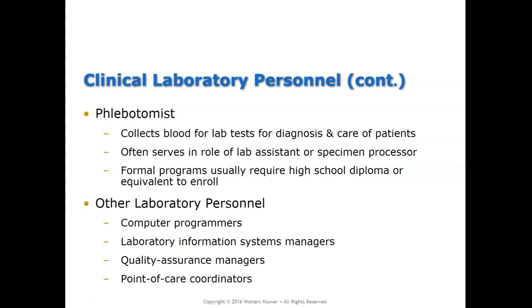Then there's a phlebotomist. Everybody's familiar with that because you're all taking the course or will be taking the course. They collect blood for lab tests for diagnosis and care of patients. They serve in the role of lab assistant or specimen processor. There's formal programs that usually require a high school diploma or equivalent to enroll. So most of you are in the program here.